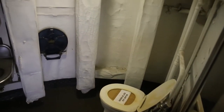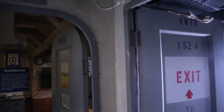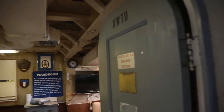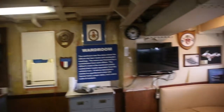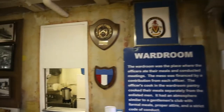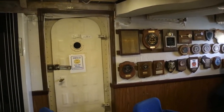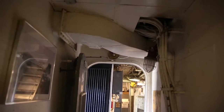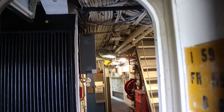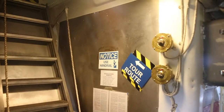Just a bathroom. And, well, now we gotta figure out where else there is to go. Small arms locker there. Oh, yep, there's our tour route.